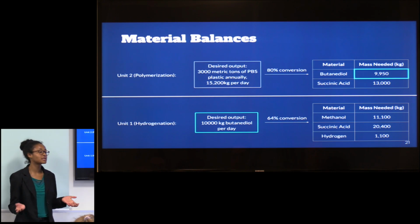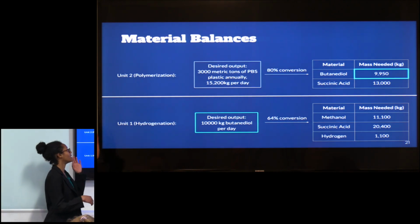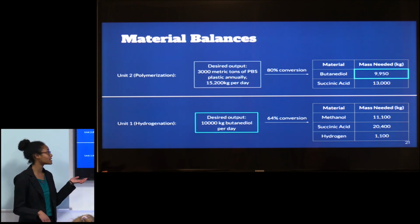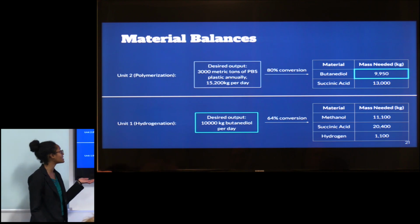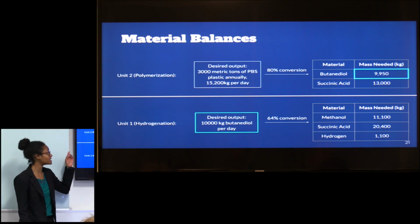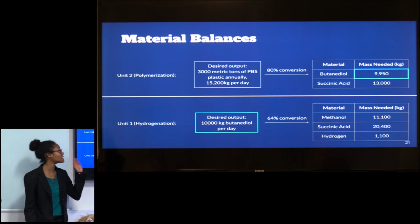So then we looked at the material balances. Due to the fact we had a really difficult time modeling the PBS in Aspen, we did a material balance in order to figure out what the initial masses of all our precursors would be needed. And so we started with the second unit, the polymerization step, and we would want to make about 3,000 metric tons of PBS per year.